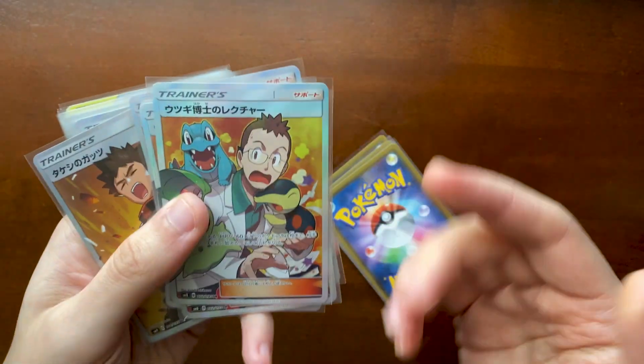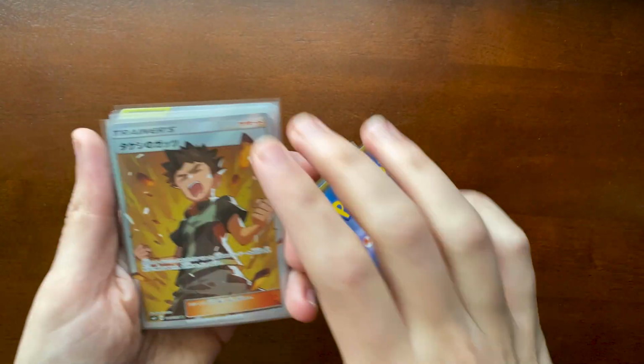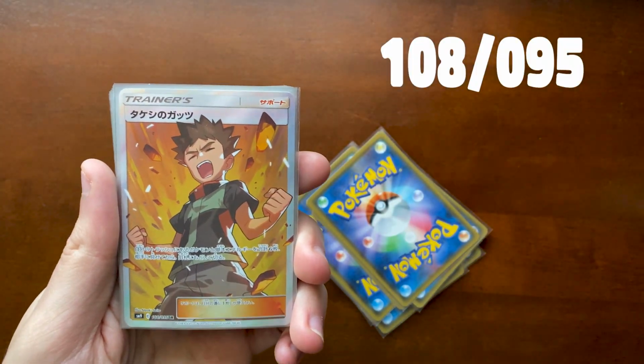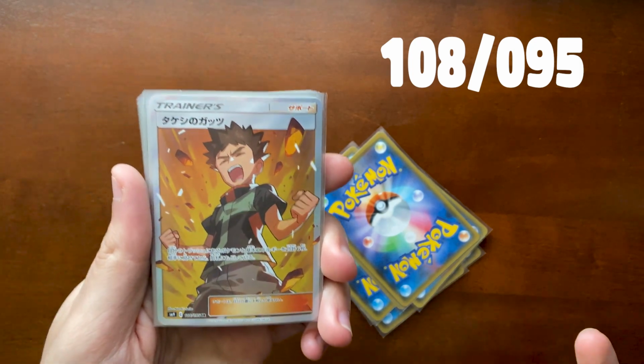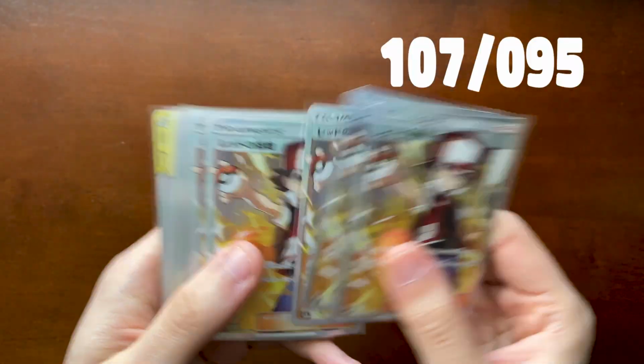Okay, Professor Birch, nostalgic because he has the Johto starters. This was just a one-of. I found this lying on eBay for a relatively cheap price, much cheaper than the other ones I saw, so I picked it up. It's just Brock. Not a great big fan of this artwork. We've seen this one on the channel too. This is just Red's Challenge, I believe.